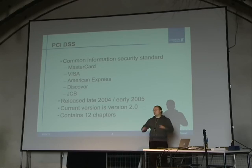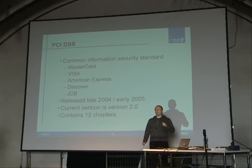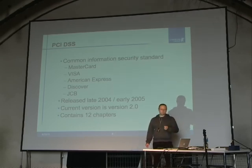So before PCI DSS, they had different regulations for how to handle credit card information or credit card information security. And in many cases, they overlapped, and in some cases they didn't overlap. Sometimes they were contradictory. And in many cases, there was problems fulfilling one piece of the regulation if you wanted to follow another piece of the regulation as well.